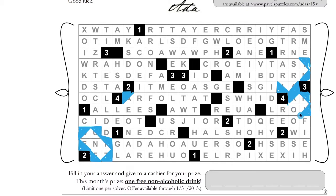Wait, so if this did end here, then this four with the triangle here would have to be like that, I guess. Which could work, yeah.